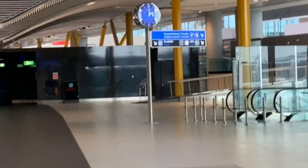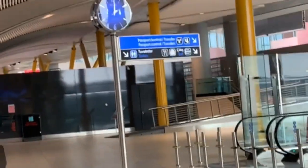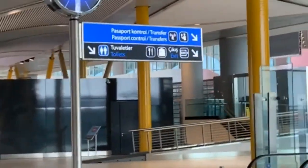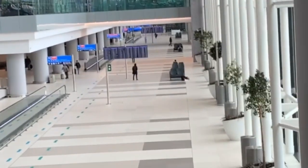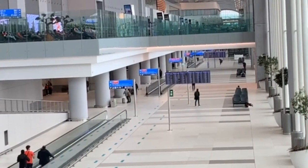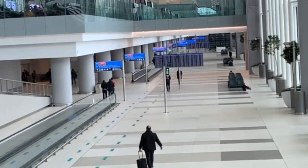So first important junction here, passport control transfers, and now we are gonna go downstairs here. And there is a whole long corridor to follow. And on the left hand side we're gonna get to the passport control. Down we go.